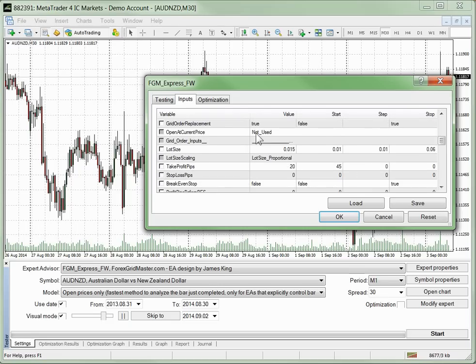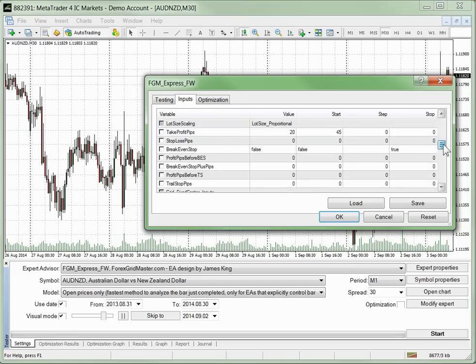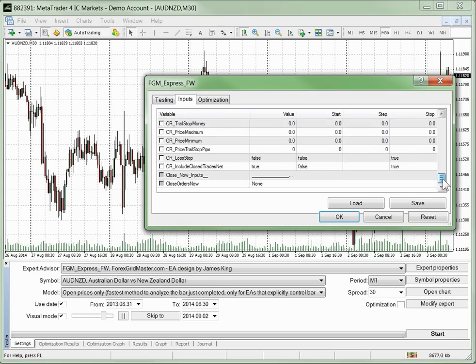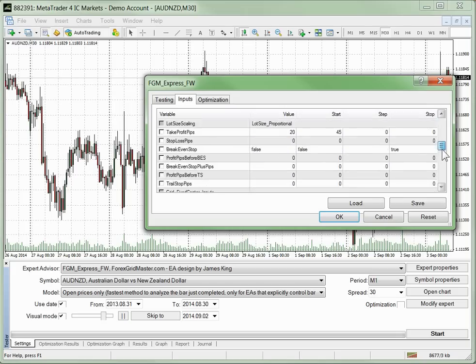Lots of settings we won't be using. Open at current price, for instance, we're not using that. If we wanted to, then we would be setting a buy order to open each time each run opens, or a sell order. We're using not used. There's the lot size, take profit pips, and all the other settings. A lot of settings there we're not using. There's 46 settings altogether. This is the light version of version 5.1, which has 106 settings. This version has 46 settings.